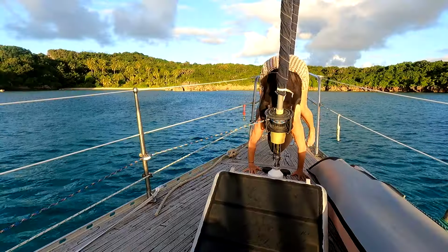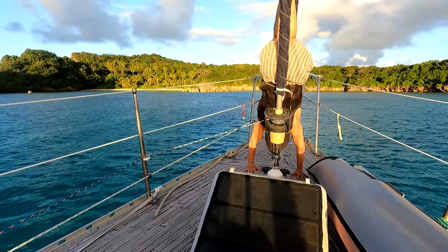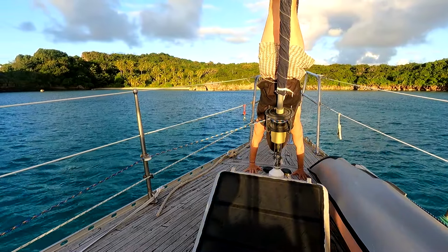It was so calm that I could find a new place to practice handstands on the boat. Handstands with a view.